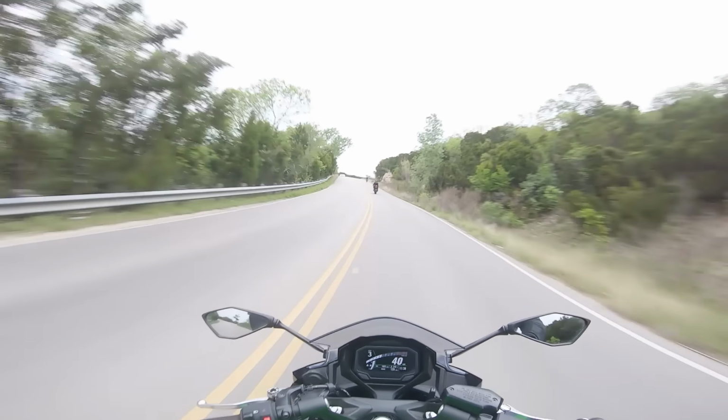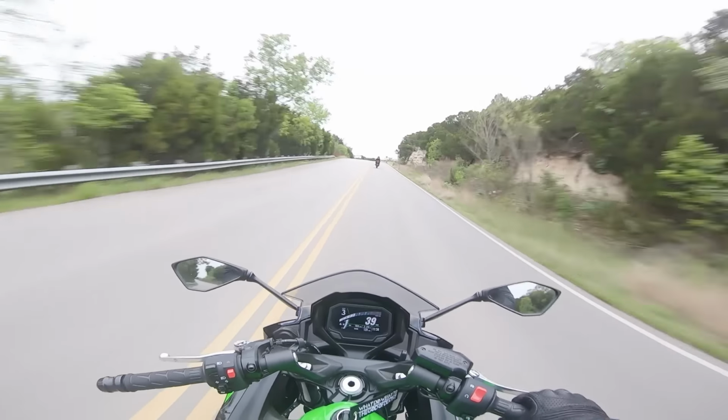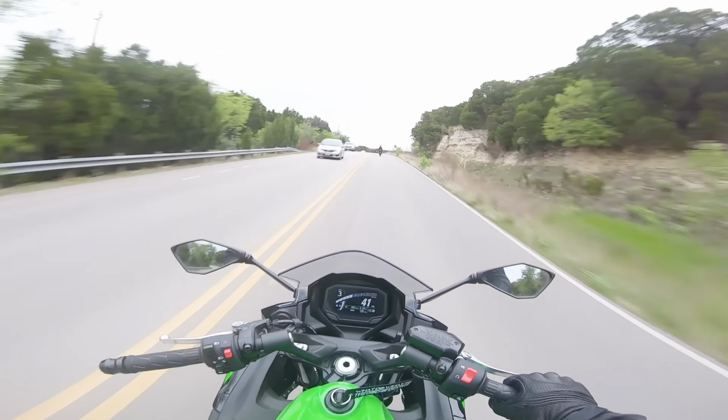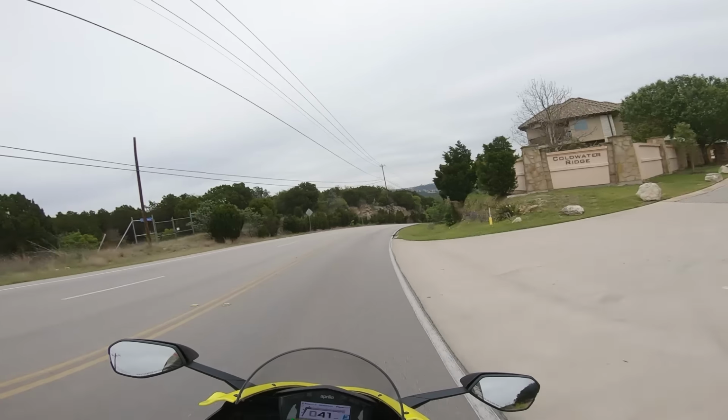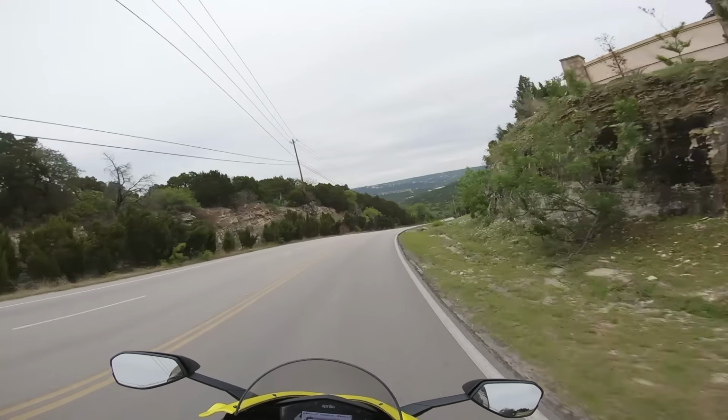I literally feel like I just got into an old Caprice Classic or something. It's just comfy and spongy and... Yeah, your back is perfectly upright, feeling good.